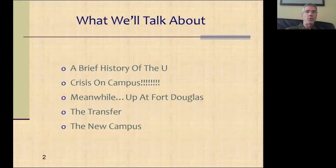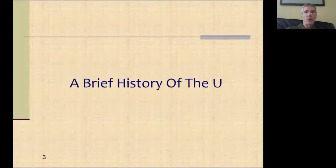And then we'll switch gears and talk a little bit about Fort Douglas, because the fact that Fort Douglas was located where it is is significant in the history of the university. And then we'll talk about a transfer of land and buildings that happened in the late 1940s that to a great extent resolved the crisis that existed. And finally, we'll talk about the new campus that emerged out of all of this. So let's start with a brief history of the university.